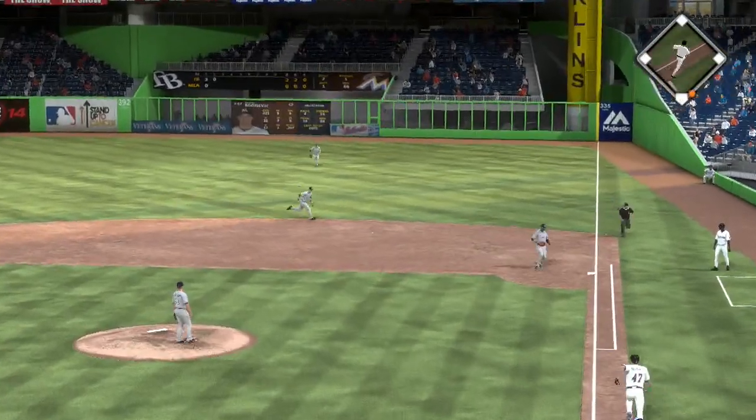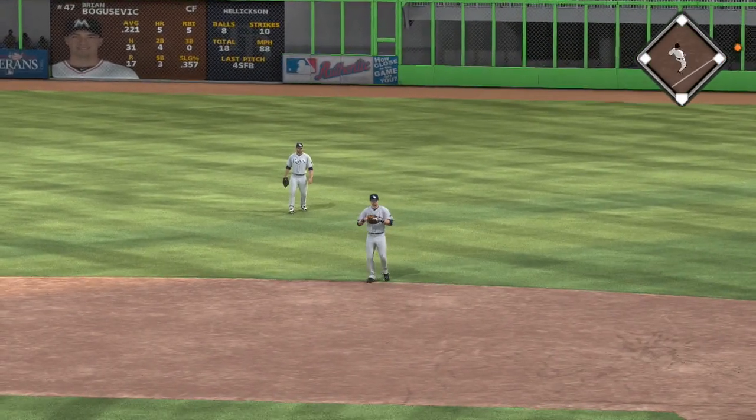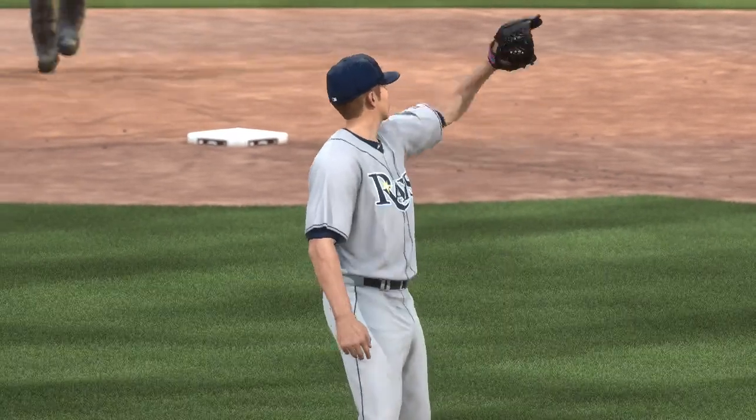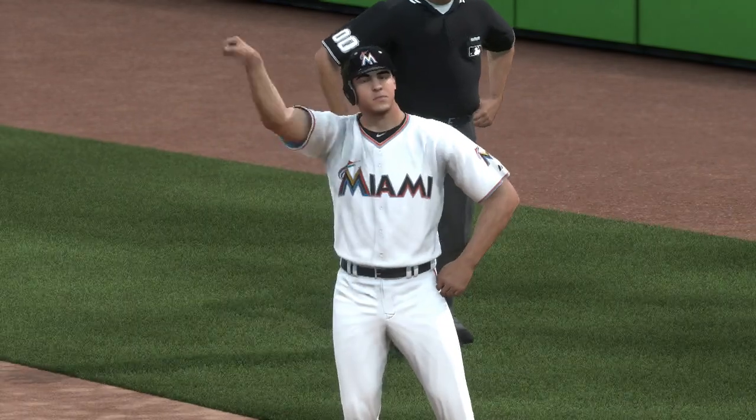Now a ground ball towards the hole, and he'll reach to knock this ball down. But he knows he's got no chance at first, so we'll see how they score that, most likely an infield single. And with that, that'll push his hit streak to a modest 6 games.